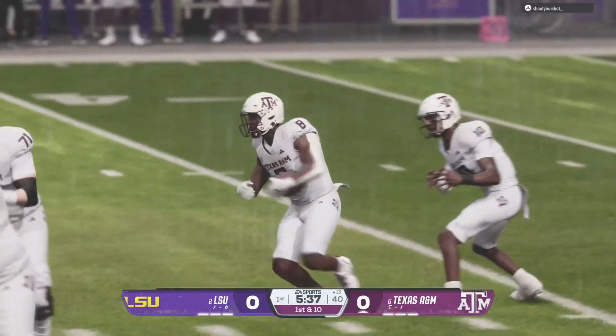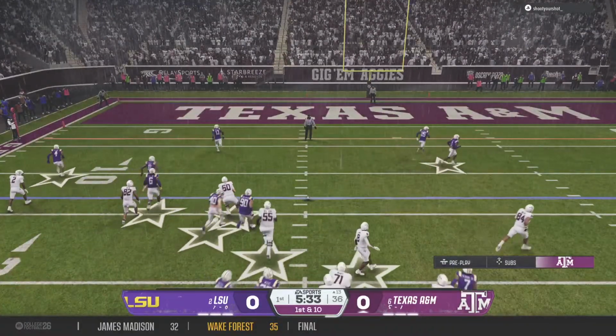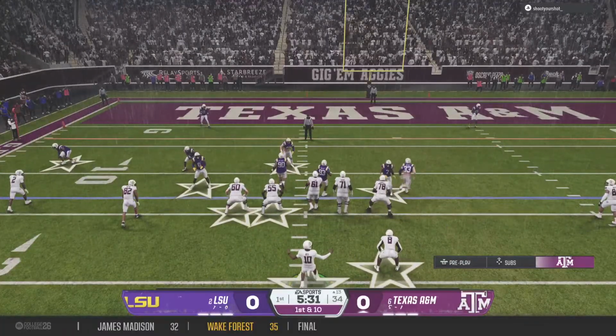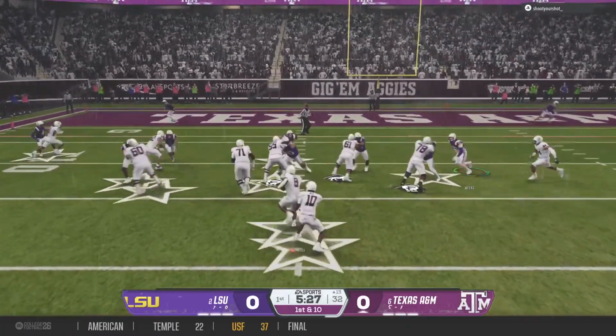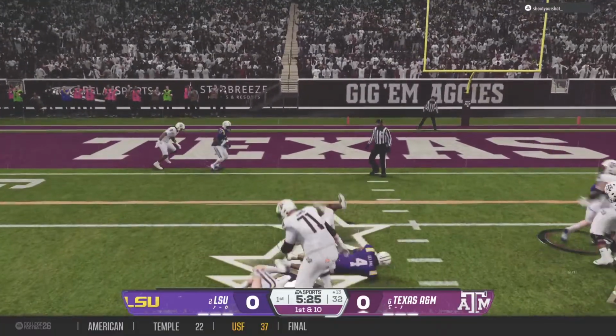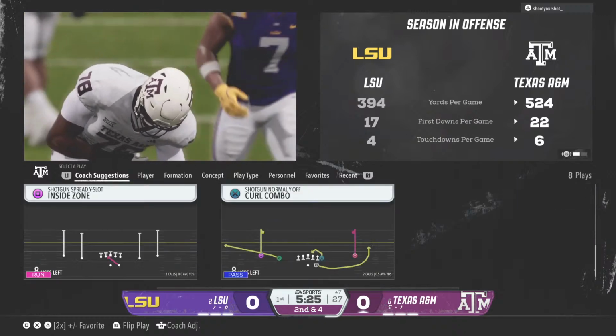Big runs like this are just demoralizing for a defense. It's one thing to give up big plays over your head against the pass game. When teams can run the ball and pick up yards like this, it really affects the team's mental psyche and their confidence. And we'll start to see some missed tackles following a play like this.